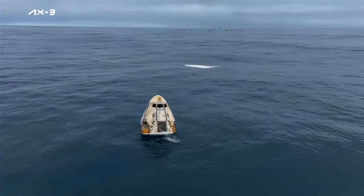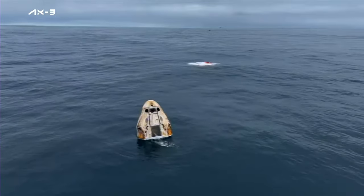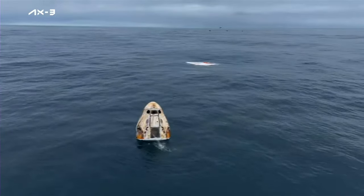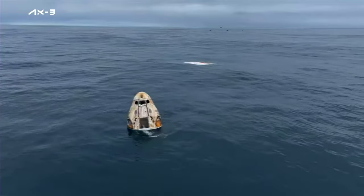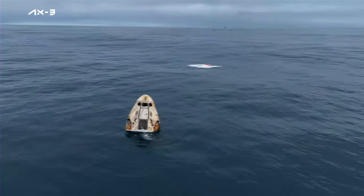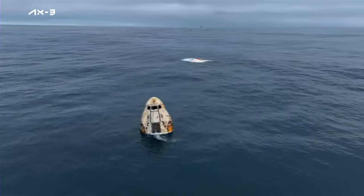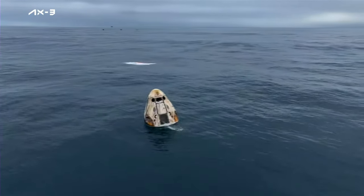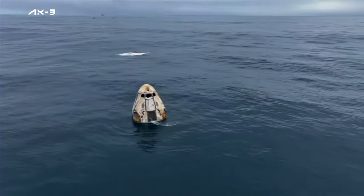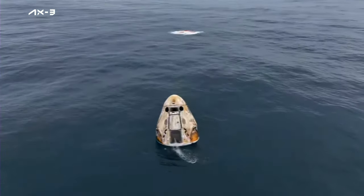And you can see Dragon sitting there in the Atlantic with chutes deployed, and crew is comfortable and safe and healthy, and they are waiting now for Shannon to make first contact to begin the recovery operations. It's going to be, again, like we mentioned earlier, a lot of dynamic aspects over the next 30 minutes as crew makes their way, as ground crews make their way to Dragon, and then as they begin to prep Dragon for hoisting it into the vehicle.